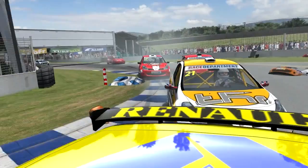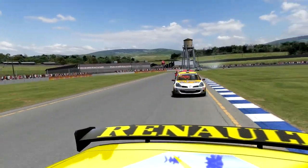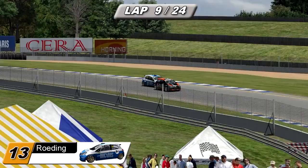He's got damage. Butcher has lost position as a result of that as well. Clark's gone straight through. Thank you very much, lads. You squabble amongst yourselves, I'll have your position. Tolborg is trying to make his way through also as well.